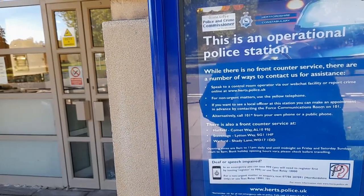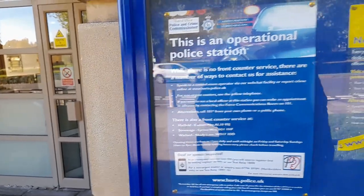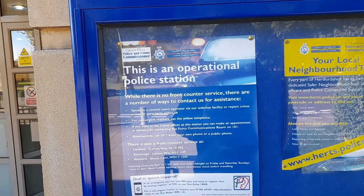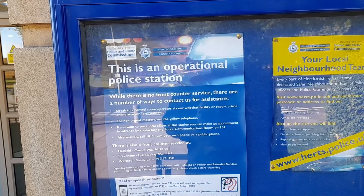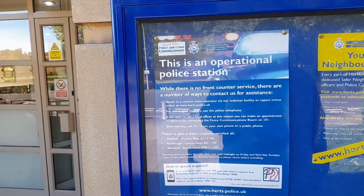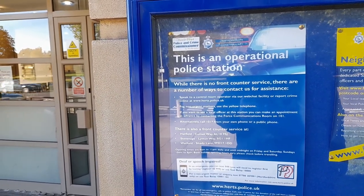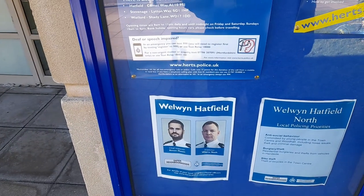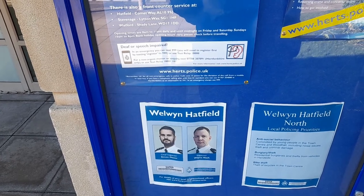This is an operational police station. While there is no front counter service, there are a number of ways to contact us for assistance. Your local neighbourhood team. Every part of Hertfordshire has its own dedicated safer neighbourhood team. Chief Inspector Simon Mason and Inspector Wayne Nash.